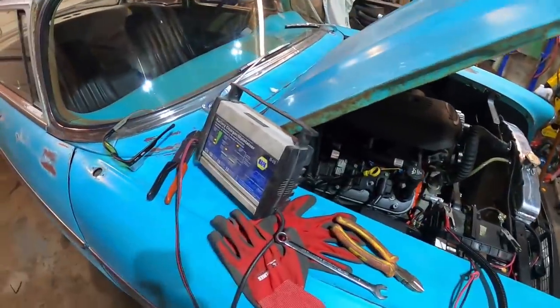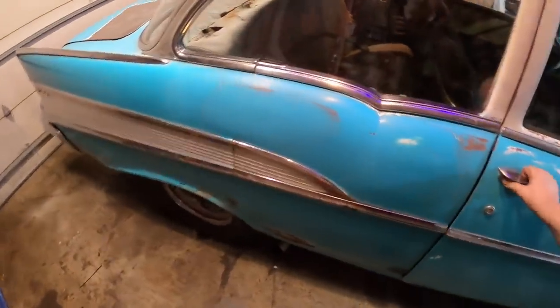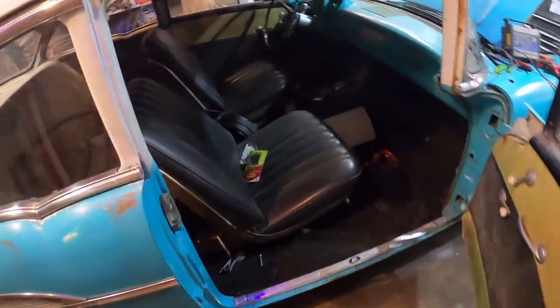Well, the battery's dead. I left the door open. And I actually have something that has an interior light that works, so that's a pain. I got most of the junk out of this thing, which is handy.